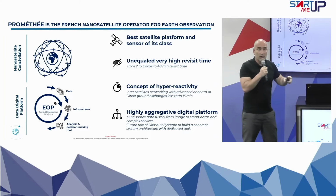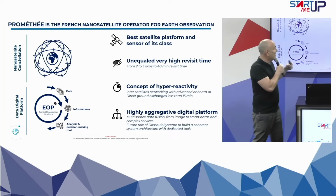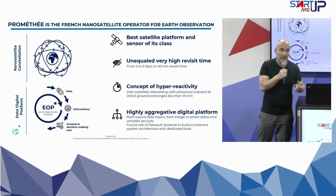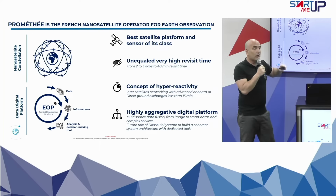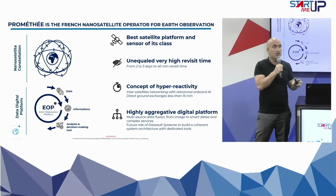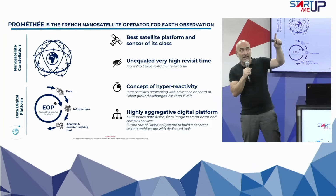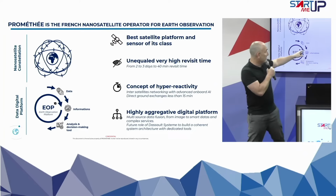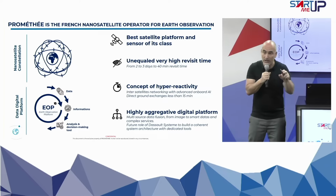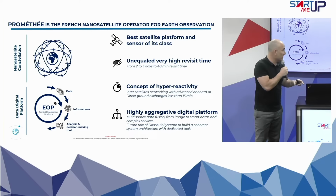And what's the difference of our system? In 2 years we will bring the best platform and the best sensor of this generation, with the latest technology. We will bring the revisit time from 5 days to 40 minutes at our latitude, and exchange between ground and satellite in less than 15 minutes. That's the concept of hyper-reactivity. We got a contract with the Ministry of Defense to do that, mixing an IoT constellation and an Earth observation constellation.